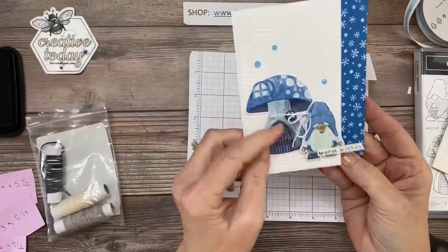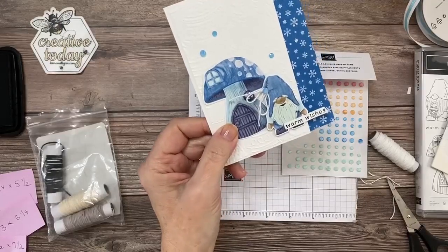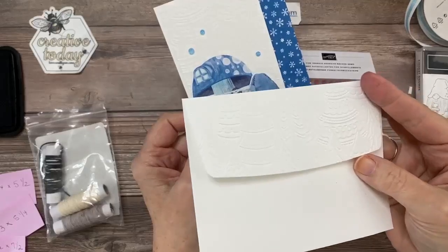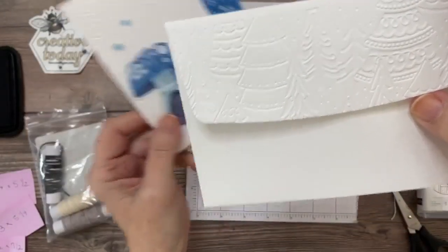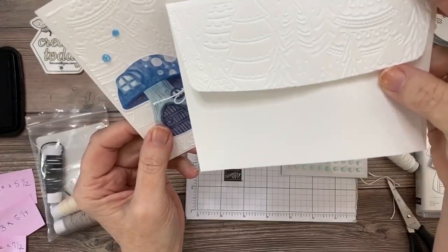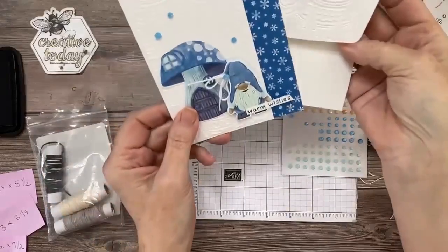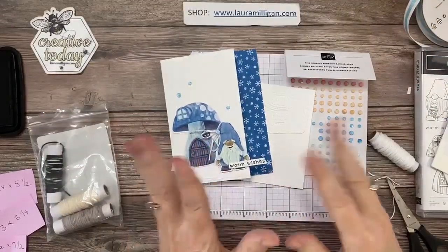So here's this super cute little gnome, and I'm always about the envelopes, so I use the embossing folder. Let's see if I can catch that in the light. There we go. And I embossed the flap of this card with the Whimsical Woodland embossing folder so that it coordinates. But look how cute. Isn't that cute? It just makes me smile.